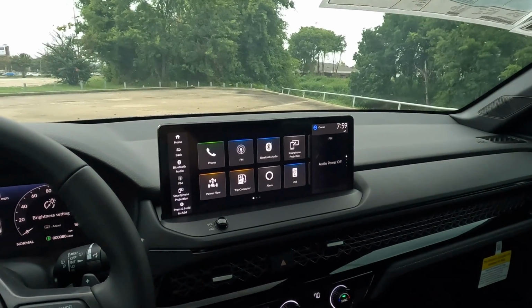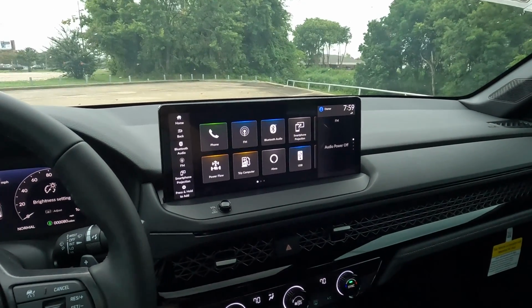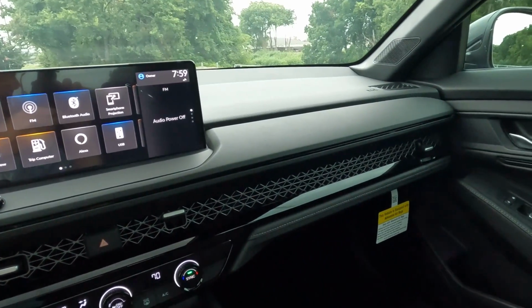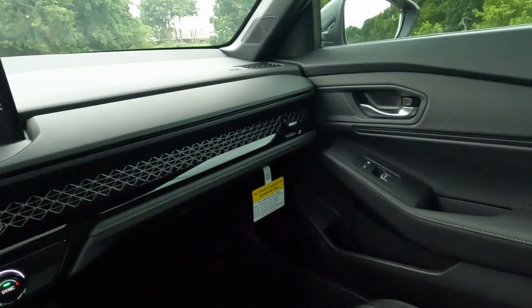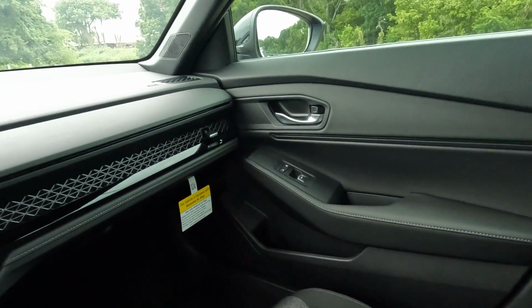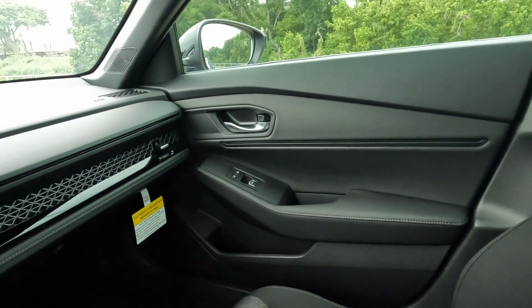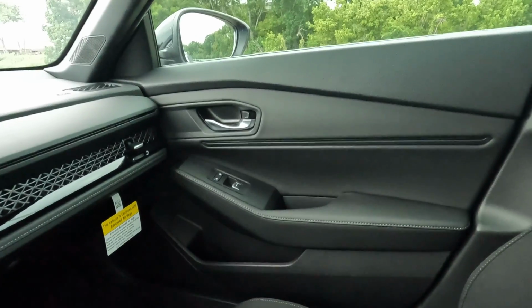And one of the most important points, if this is the best bang for the buck trim level, what's the sticker price? $34,445. At least here at Holmes Honda. Depending on where you live, you may see a higher price or maybe a lower price. Tell us down in the comments about what your local dealership is charging.